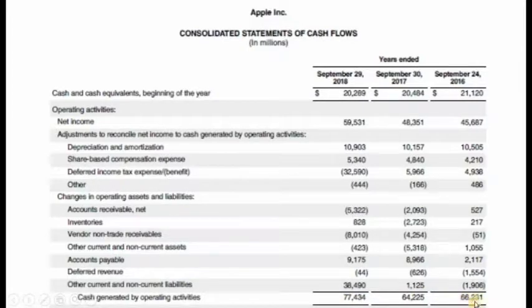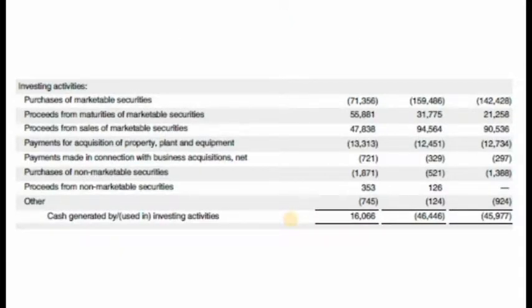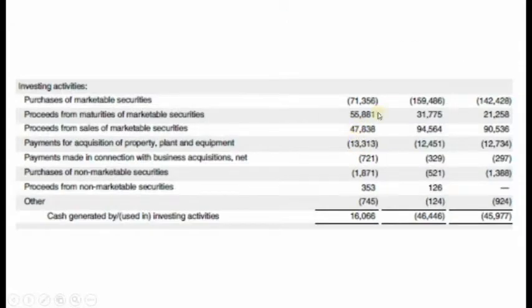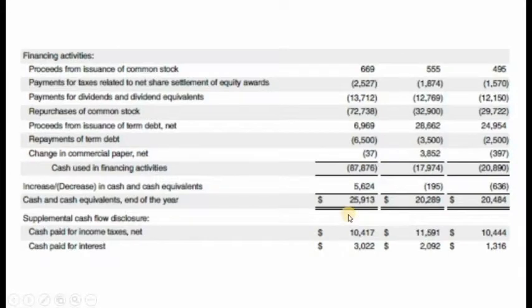Bottom line, cash generated by operating activities has been increasing, which is awesome, especially for dividend shareholders like myself. Purchase of marketable securities: basically, they bought some securities. They bought a little less in 2018, but overall they had somewhat of a negative here, and then a positive net coming out. I like that.